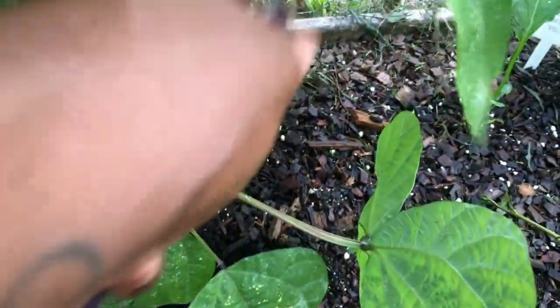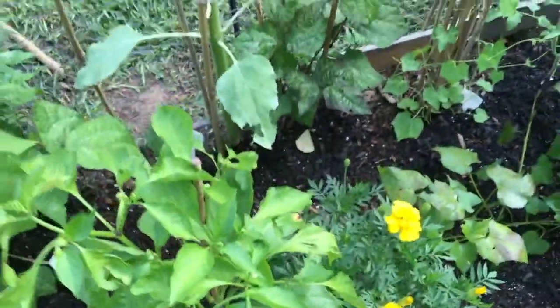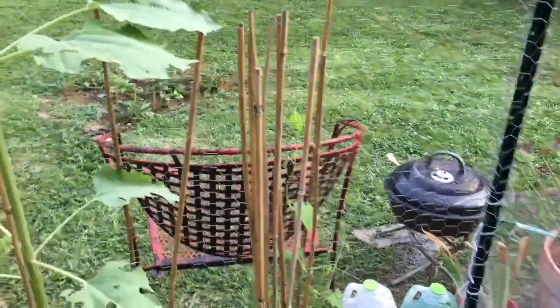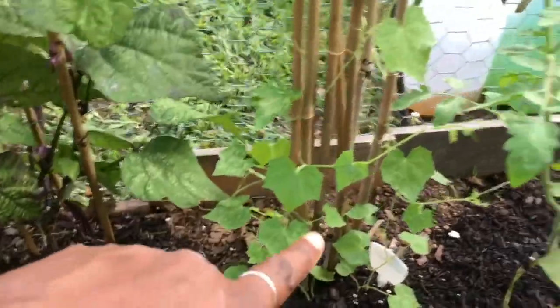I don't know if that's a carrot or what, but I'm just gonna let it do what it's doing. Got another pepper plant here. All of the peppers are different ones. And this is my tallest sunflower. It'll be the first one to bloom. I've got cucamelons right here.